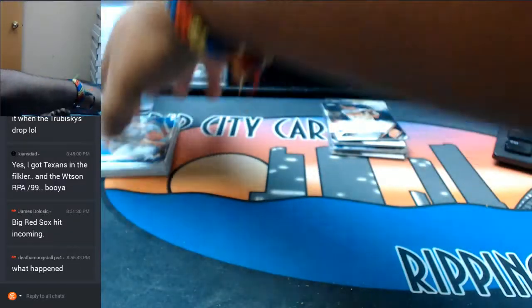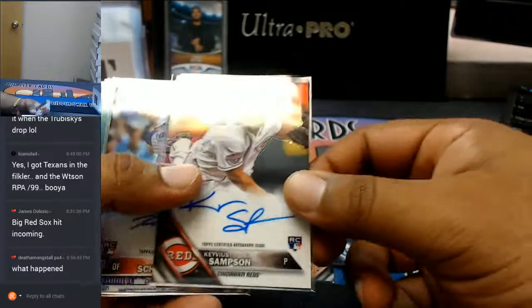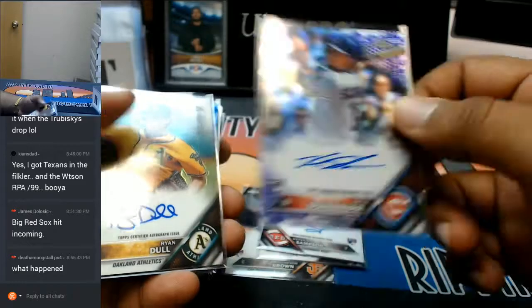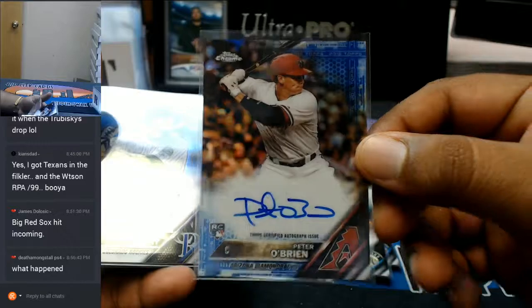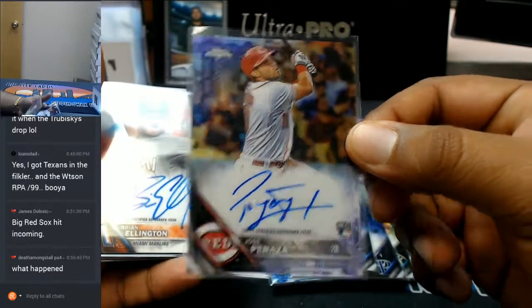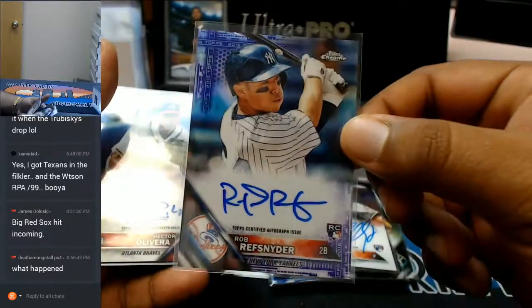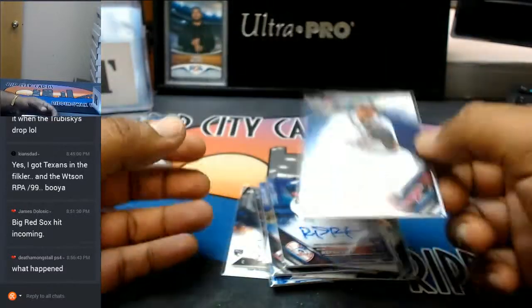All right. So as far as our autographs, this is what we got. Trevor Brown, Giants. Blake Snell, Rays. Kevius Sampson, Reds. A purple Kyle Schwarber for the Cubs. Ryan Dahl, A's. A blue Peter O'Brien for the Diamondbacks. Tom Murphy, two times for the Rockies. A purple Jose Peraza for the Reds. Brian Ellington, Marlins. Rob Refsnyder, purple auto for the Yankees. And for the Braves, Hector Oliveira.